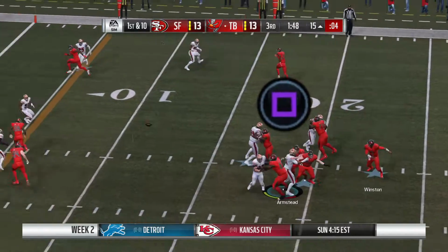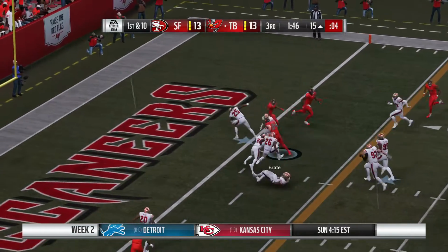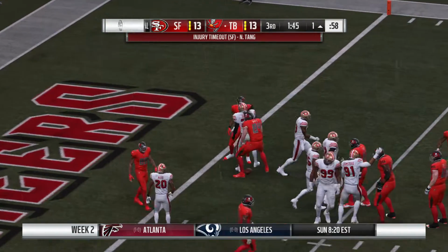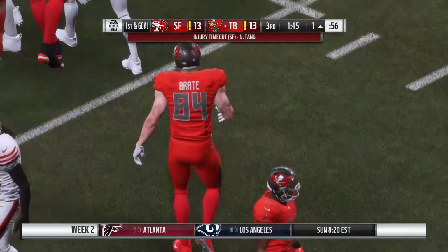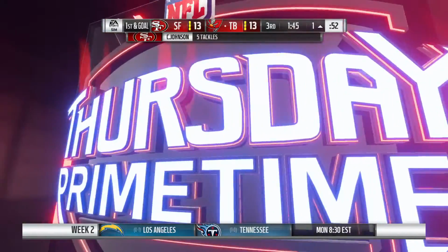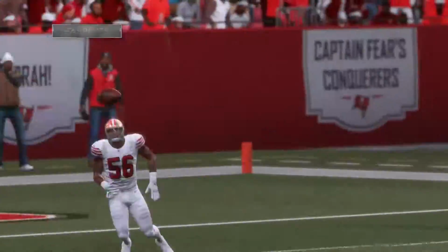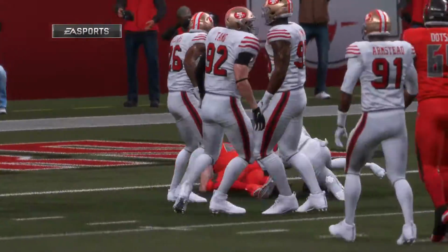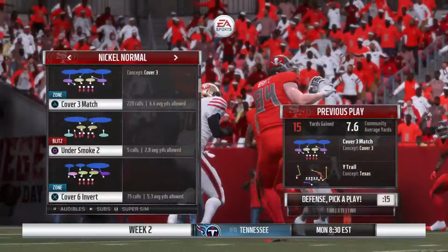Inside the red zone here, they'll look to throw. And Brate has it over the middle. And he couldn't quite get there. Tackled down at the 1. I know I spend a lot of time talking about how tight ends in a lot of cases now are pumped up wide receivers, but they're still big people. He used that frame right there to absorb a really big hit on him and held on to the ball.